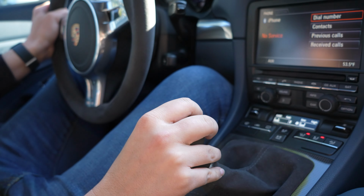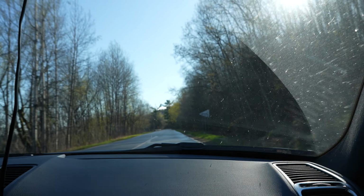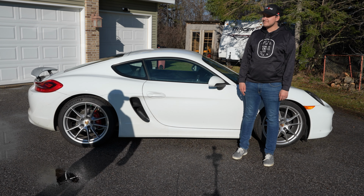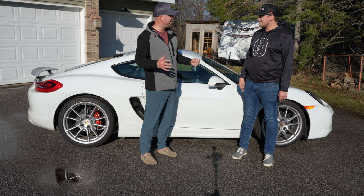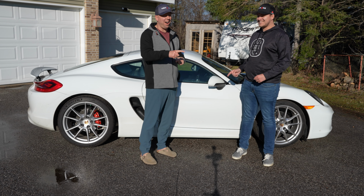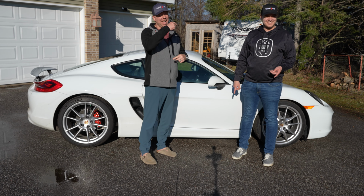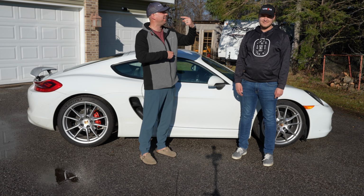I think we should wrap it up outside. Talk about our final thoughts of why this is such an amazing car and you should buy one. Well, before you do that, why don't you downshift and let her rip, Tater Chip? What a ride that was. Guess what? We don't have to give this one back. We can do this tomorrow, and the next day, and the next day, and the next day.